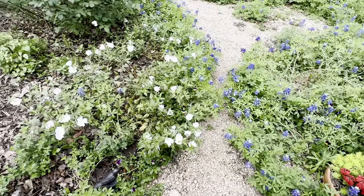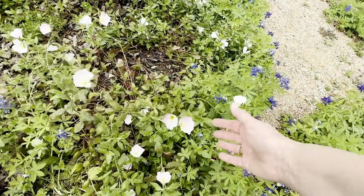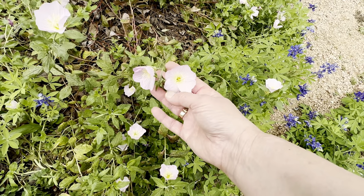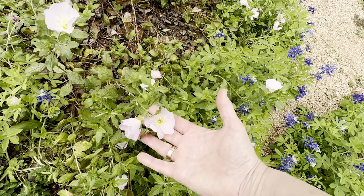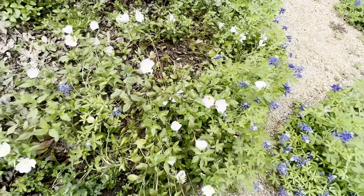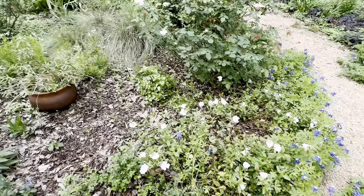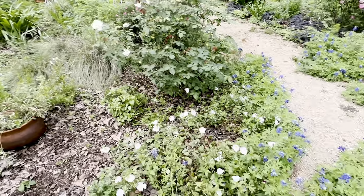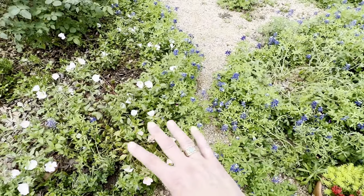And then here's the other thing. Don't put it in your flower bed. Put it in your field, but not your flower bed. That is an evening primrose. And I've been pulling it out. I've probably spent 2 hours in this garden this spring just pulling it out. So don't plant that in your garden.